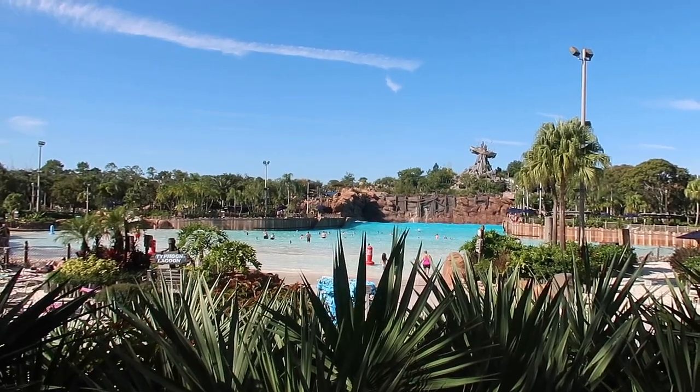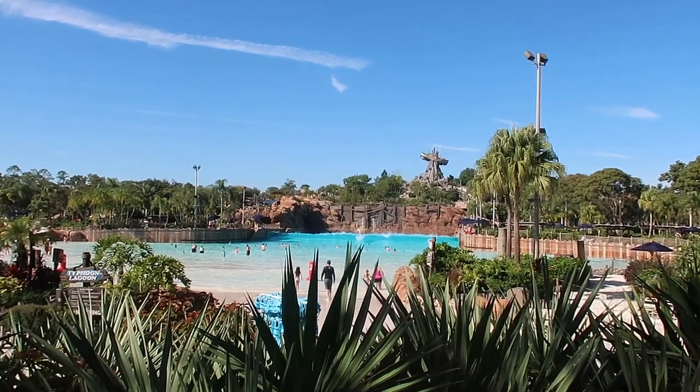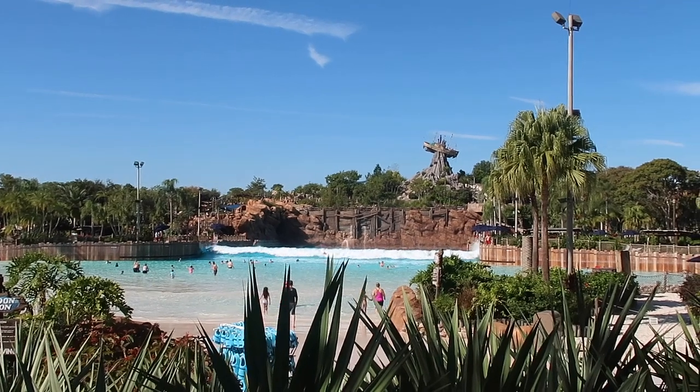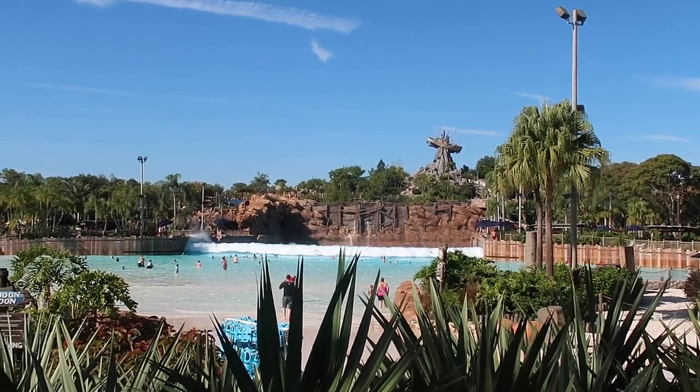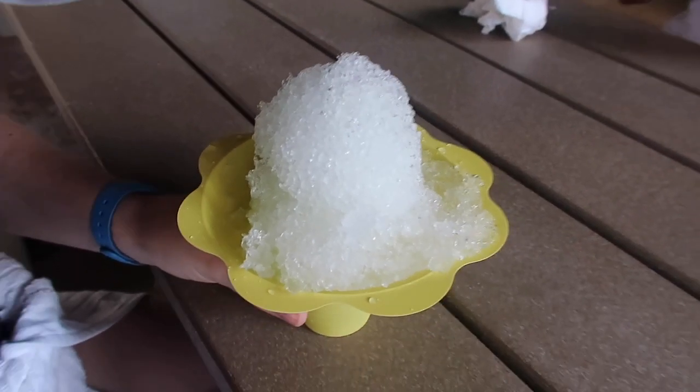So over to my old workplace. I used to work in Typhoon Lagoon for 3 months on the cultural exchange program. Absolutely loved it. Would highly recommend going on the program if you can. So here we tried a few different snacks. We had the shaved ice, and I had some nachos.